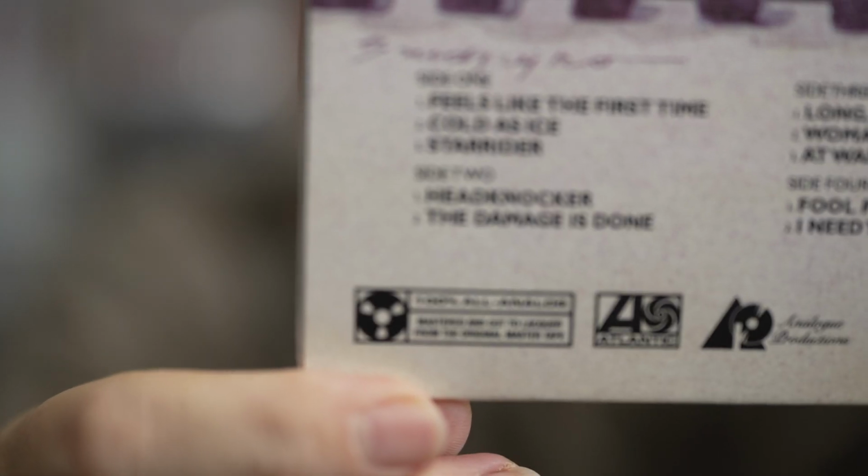And again, maybe I talk about this when I talk about this record. We have this, let me try to get this in focus. Yeah, here we are. We have this declaration which doesn't leave any questions open. 100% all analog. Mastered and cut to lacquer from the original master tape.